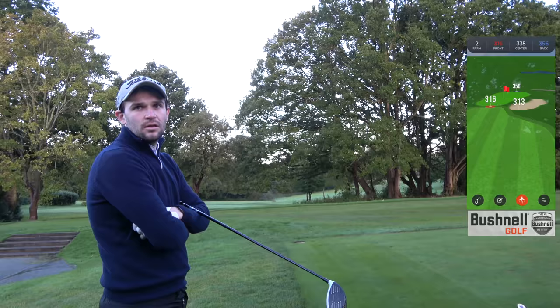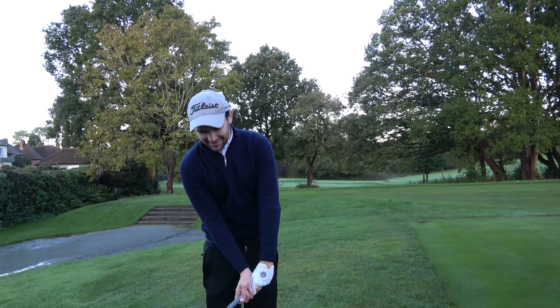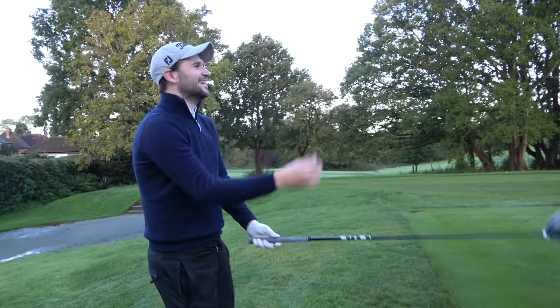Well, you've got a new driver in the bag. Yeah. What is that? Second round, TaylorMade SIM2. You're an old M2 player, weren't you? No, I was M1. SLDR. Oh, SLDR, low spinner. Yeah, so it was quite a big change, but it was worth it. Okay, we'll see.